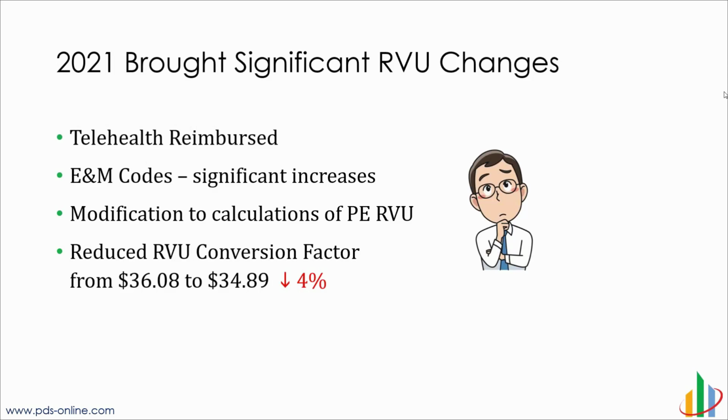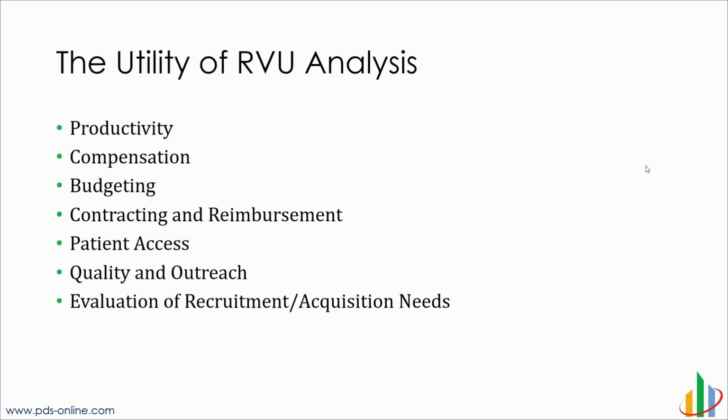But that said, again, the biggest impact that we're seeing are the changes in these RVUs, and that's because RVUs are universal. RVUs hit across all payers. And RVUs are such a key metric that are utilized by our clients and really all practices across the country to measure things like productivity. They're used for budgeting. They're looked at for contracting, reimbursement, and they're really key components in physician compensation. And so this is something that has caused some issues with the changes that we're seeing.